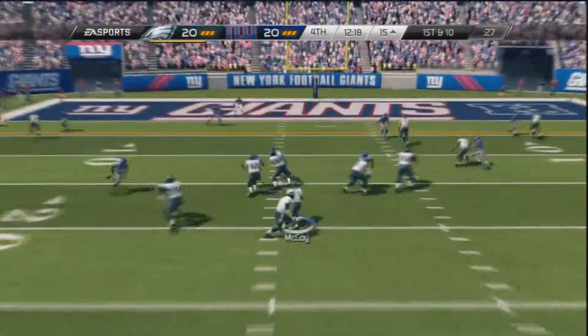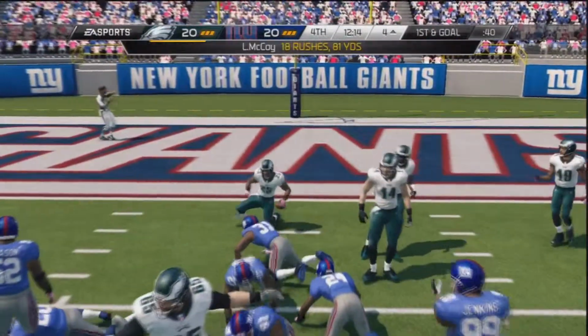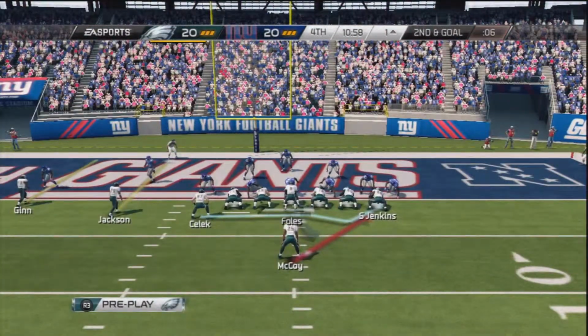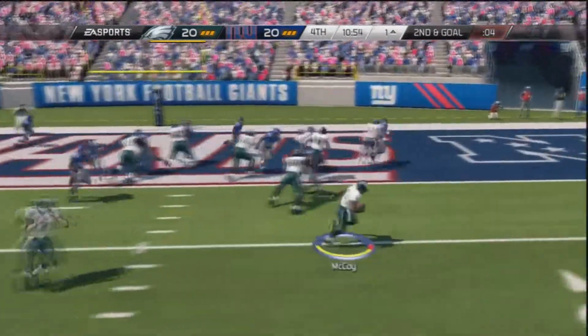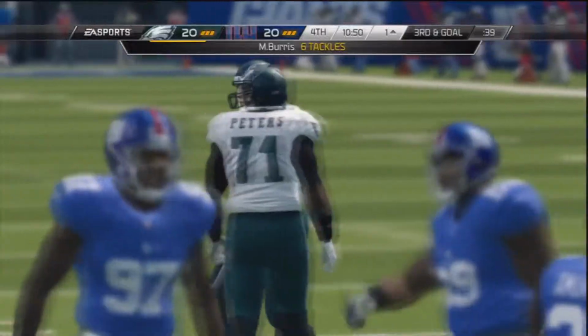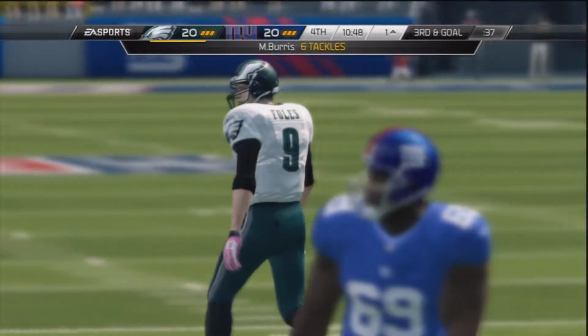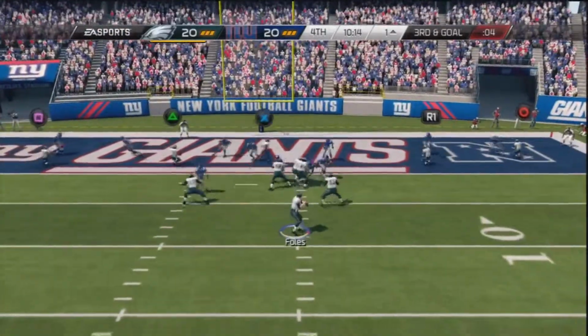1st and 10. Handoff to LeSean McCoy. McCoy up the middle. And McCoy gets an easy 1st down. 18 rushes, 81 yards. 2nd and goal now. Handoff to LeSean McCoy to take a 27-20 lead. McCoy to the outside. He is stopped at the 1-yard line because that one guy could not make a decent block. I didn't even say who it was. And now from shotgun, he drops back.